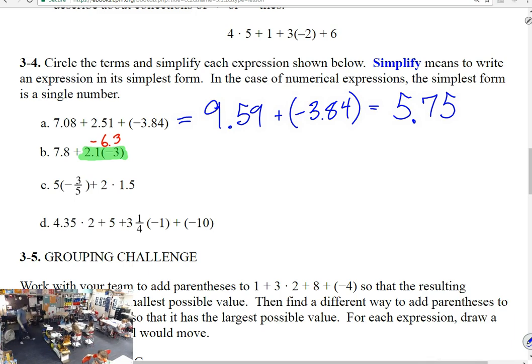B. Kate, what do you got for me for B? Well, I already did the negative part. Times? No, plus. So what do we get then? Who's winning, the good guy or the bad guys? Good guys are going to win, right? 7.8 is stronger than 6.3. The difference between them, 1.5, right?